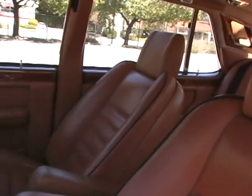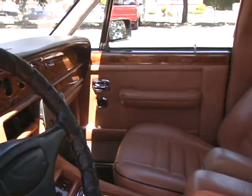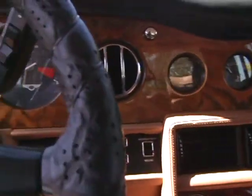Strictly, these people are coach builders. And the inside of the car, I don't think there's too many cars in the world that really can actually stand up to the quality and the workmanship and the design of a Bentley or a Rolls-Royce.